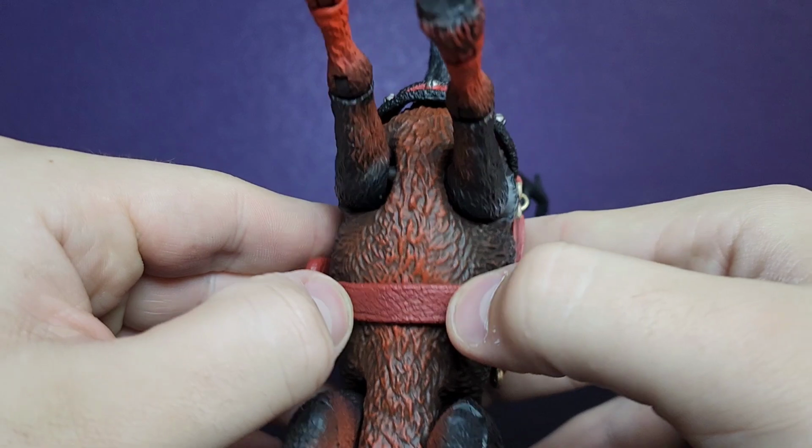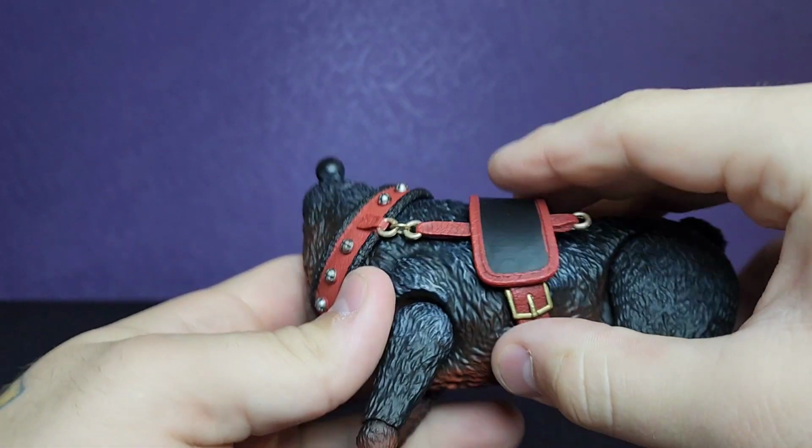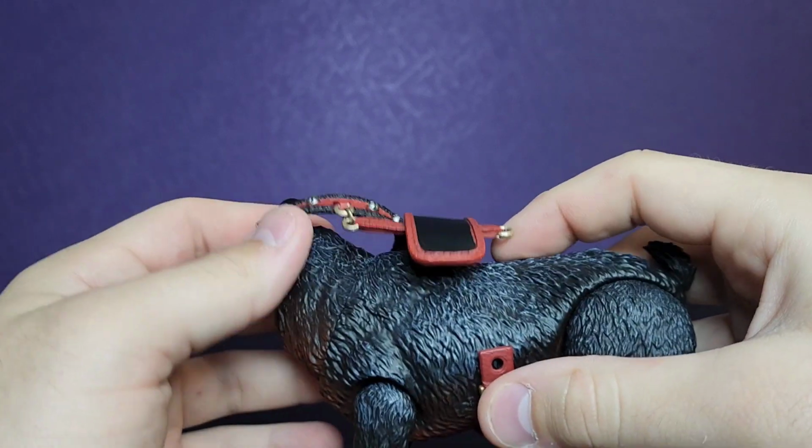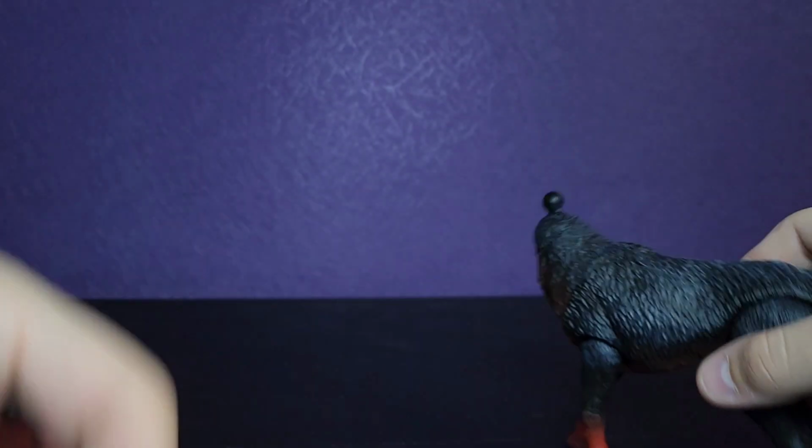But as promised, I want to show you how to take off all the stirrups and stuff. So it's just a clip there, or like a pin. And that's it, and it's off. And then you have the naked body. I want to put the goat head back on there.